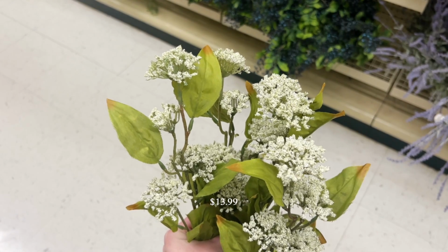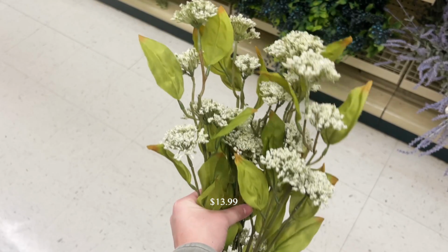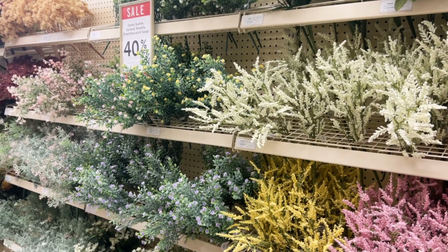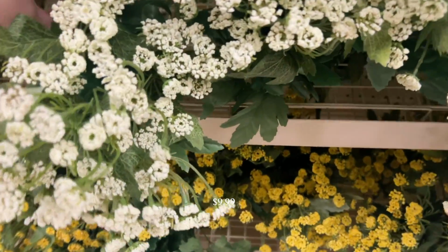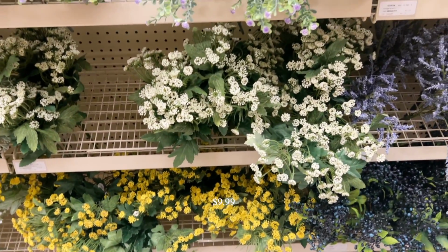There's a floral section right when you walk in with bigger stems, and then when you keep going in the aisles, there's a section that has a bunch of florals, like little bouquets worth of florals. These are great to stick in a little vase and are super convenient, and you can get a whole arrangement for like $6, so they're definitely a great deal for these little floral bunches.